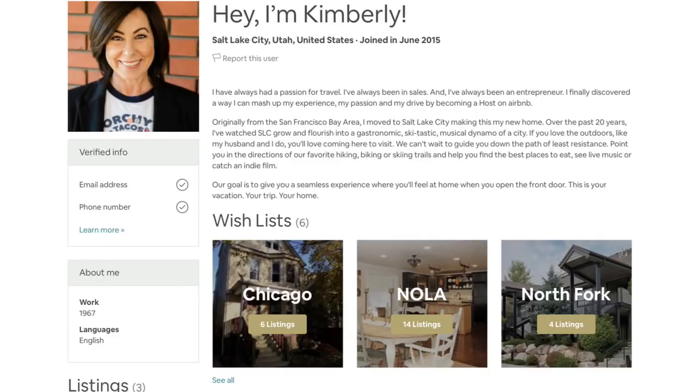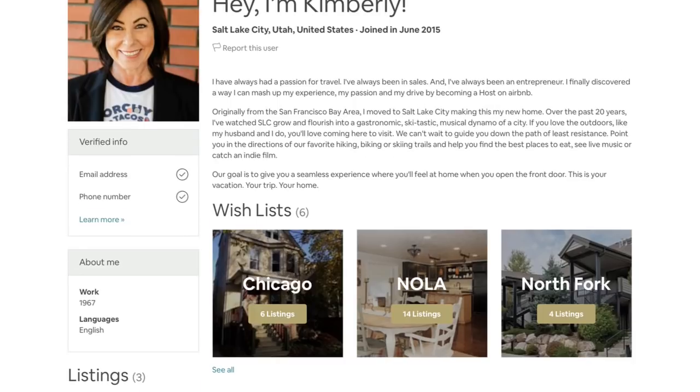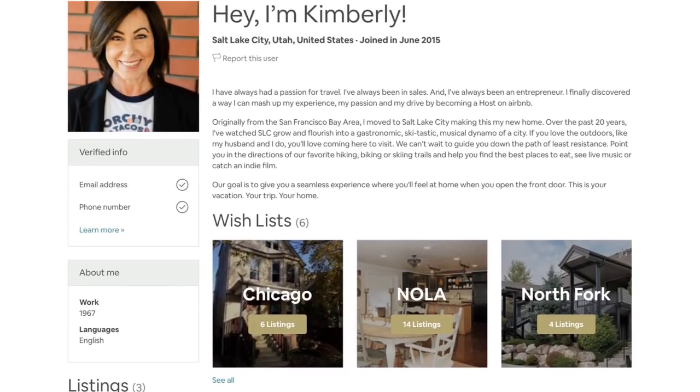So I like her picture. It's a clear picture, shows her face, she's laughing. Those are the three things that you want to look at in your profile picture. People like to look at people who smile. They like to be able to see the eyes, and they like to see a clear picture. As for her profile, she did write a little bit about herself, which I think is really good. She has some verified information, email address, phone number.